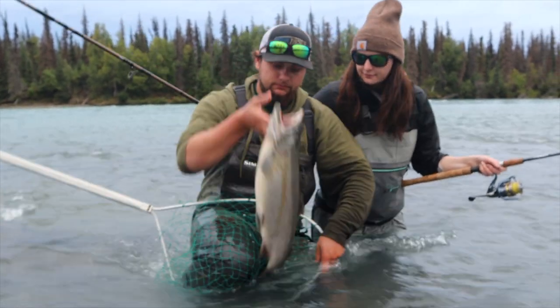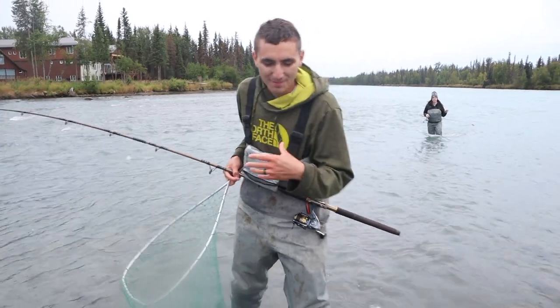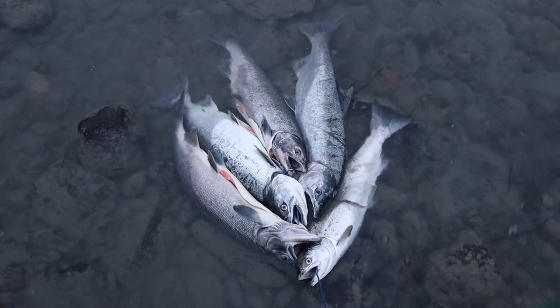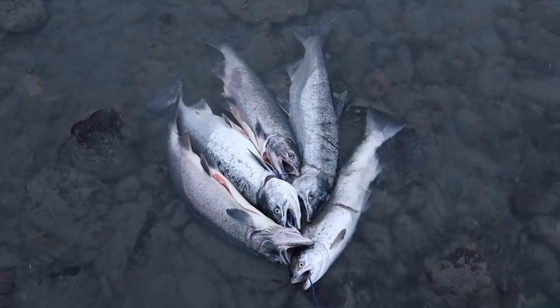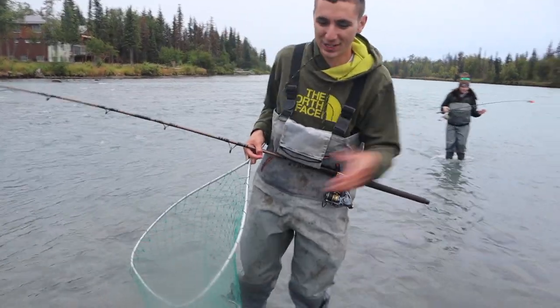And a bald eagle came and tried to steal our stringer, so Rob, the cameraman, had to run back up to protect our fish when I finally got my first big silver of the day. So, here's my big floppy ugly fish.